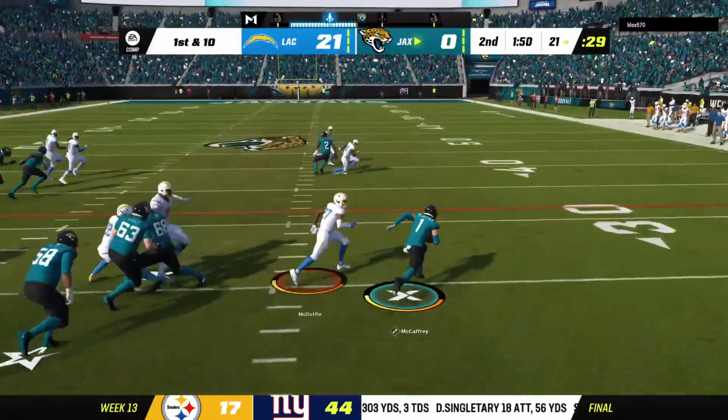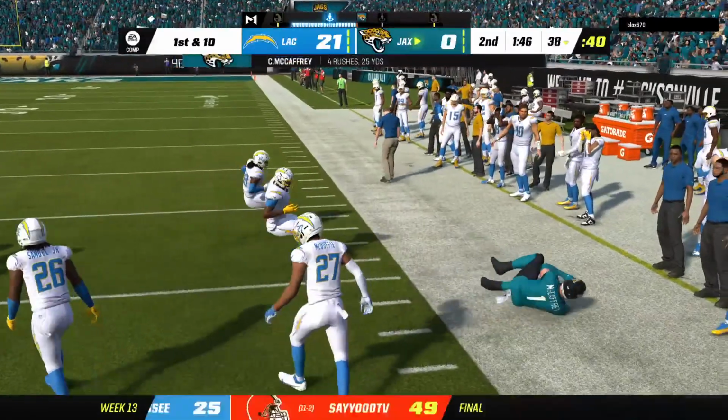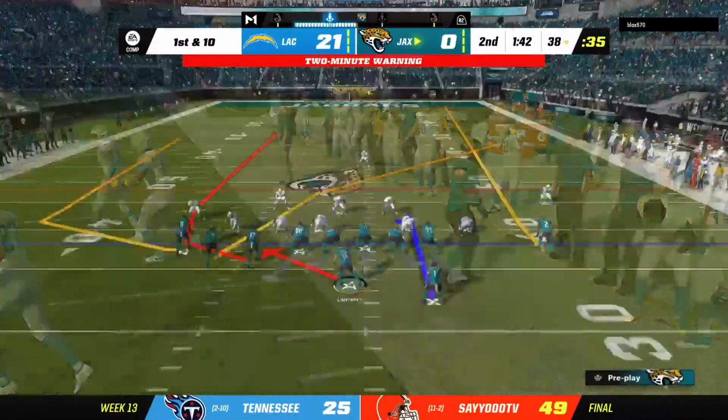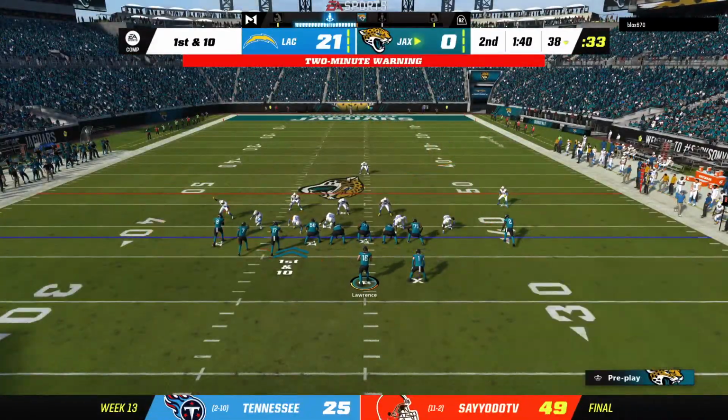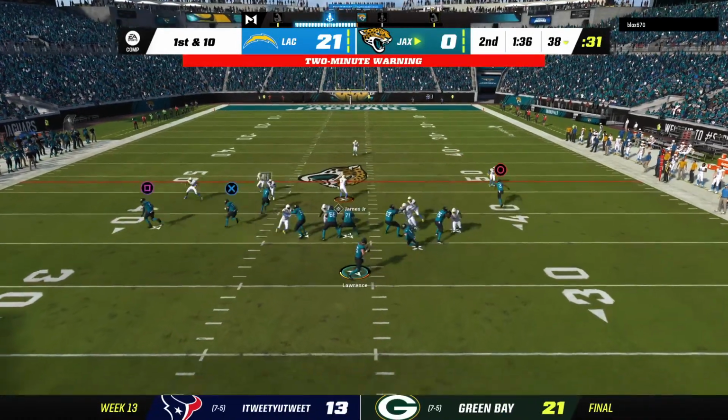McCaffrey on the counter. Shreds him with a stiff arm. And they're able to get this one across the 35. This offense finding its legs now. Here's another 1st and 10.